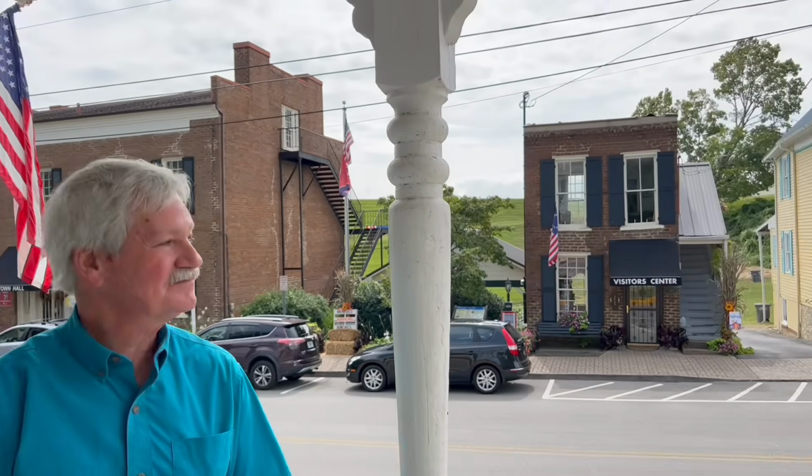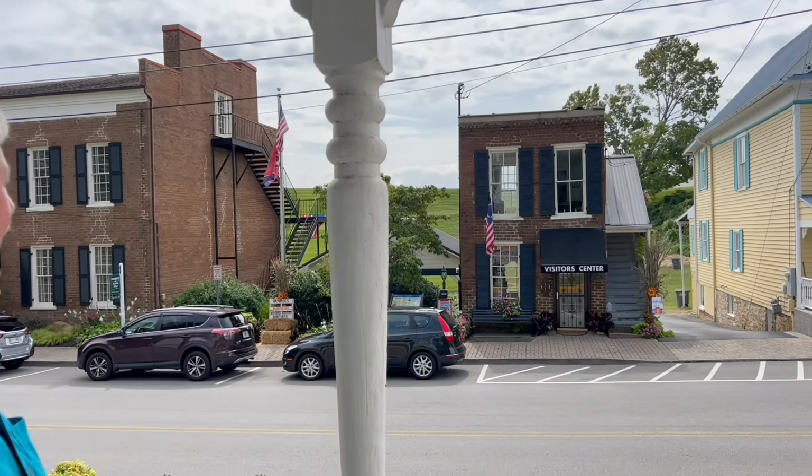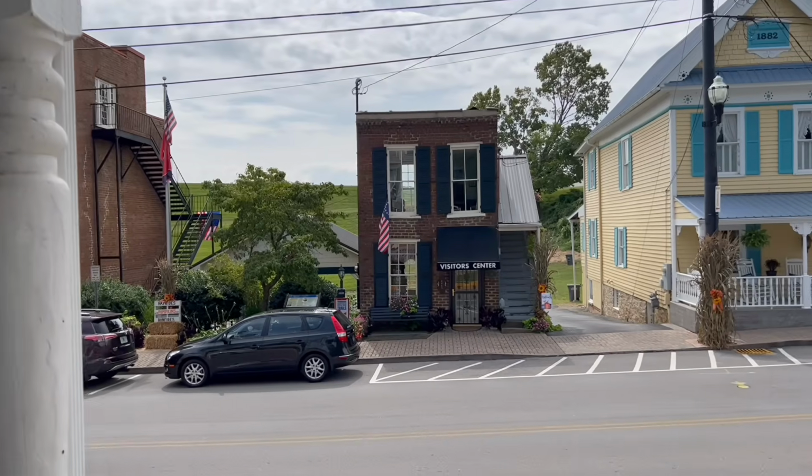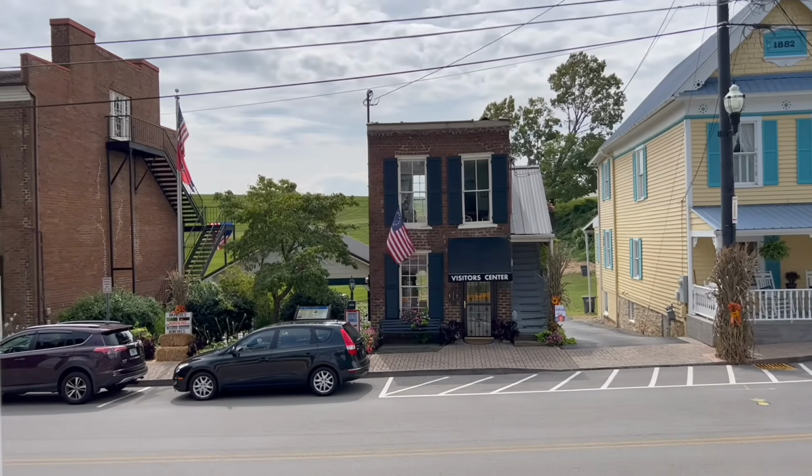And we got the visitor center here. I don't think it's open today. I don't believe it, it didn't look like it. He may be back later. He may have gone to lunch. So that's an interesting old building there too. Yep.